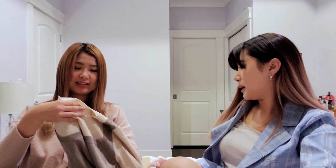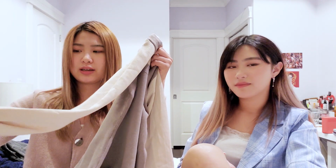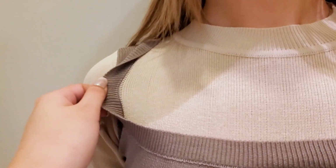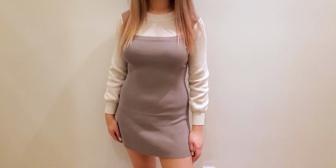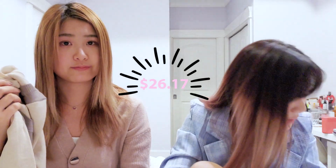So this is a mock 2-piece dress. It has a mock turtleneck and billowy sleeves, similar to the purple hoodie we saw previously. Quality wise, it is quite thin, and I definitely wouldn't wear this if I were to go out and eat a lot of food. It shows everything. This one was only $26.17, the same price as the sweater. This is a one piece, so it should be more expensive if it were better quality. But honestly, this is kind of a 50-50 for me.